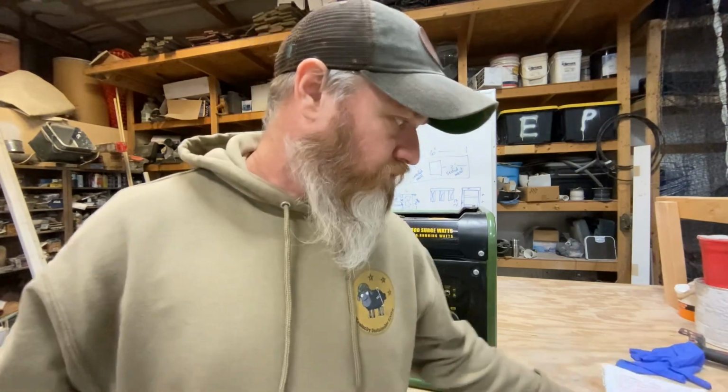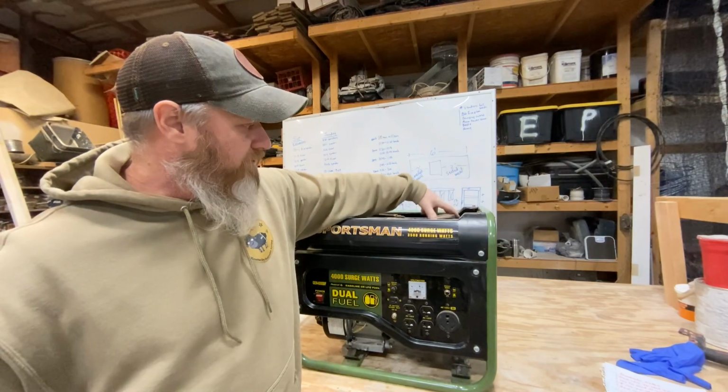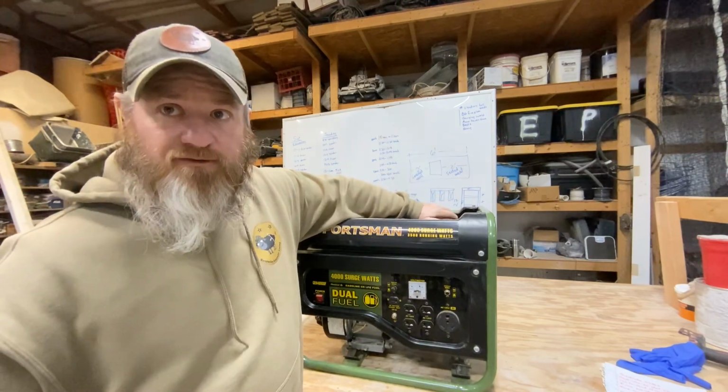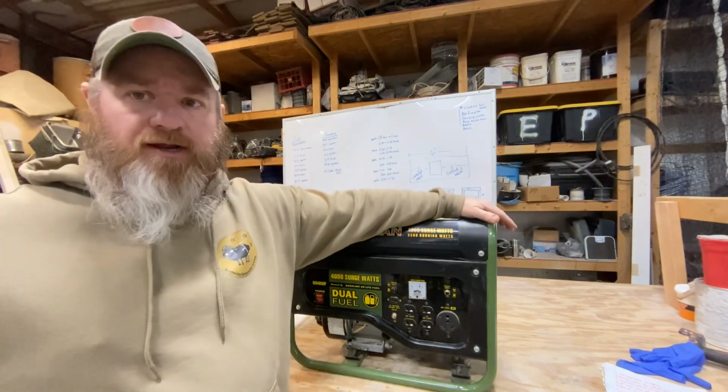Getting the engine to start and run is only half the battle. You've got to make sure the other part of the generator is going to run too. Like I said, I run mine with all non-ethanol fuel. Typically before I start one, I check the fuel level right up here. I've already checked it on this one. It's got about half a tank of fuel from my buddy, and he runs all non-ethanol fuel in his too. He's got a fishing boat and runs all non-ethanol fuel.